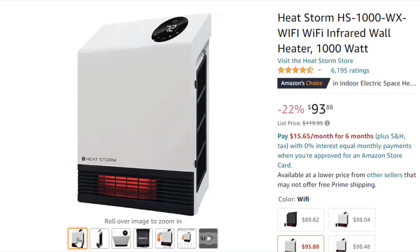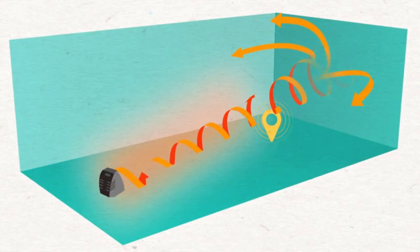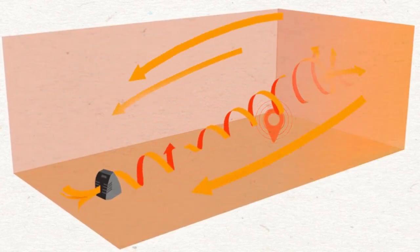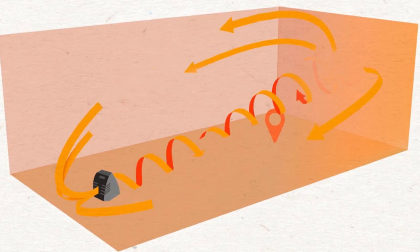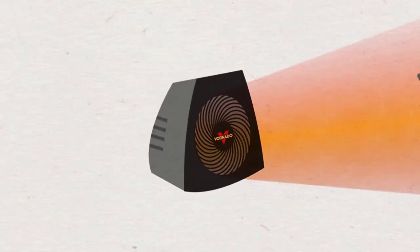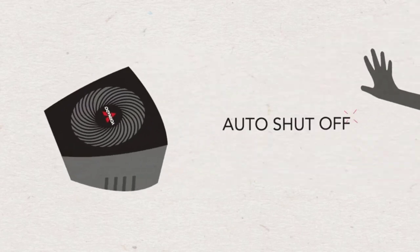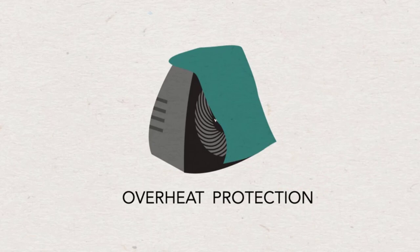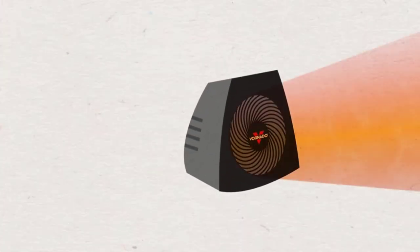Although it might not be the most powerful option out there since you only get a heating power of up to 1000 watts, thankfully, it is still recommended for a maximum area of up to 500 square feet. Apart from offering a modern and sleek design, this basement heater also happens to be quite easy and simple to install in your basement. And to ensure that you can enjoy all of this for a long period of time, HeatStorm even features a 1-year-long warranty along with it.